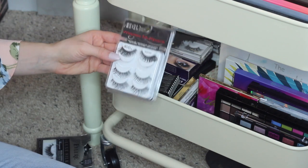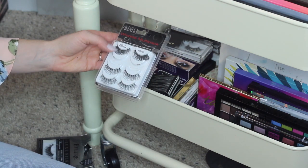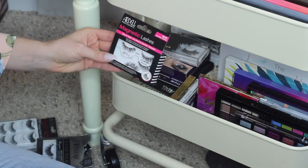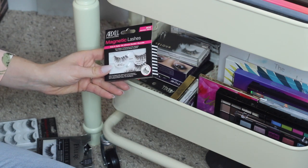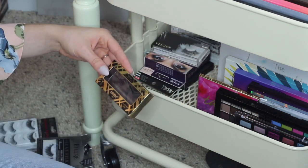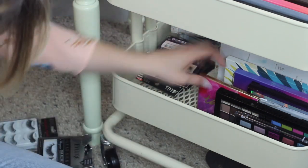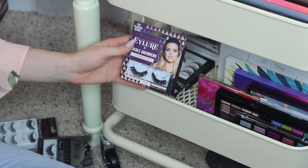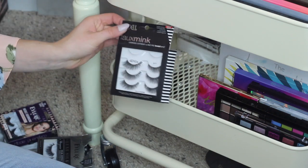This is a weird collection of a bunch of different lashes that never belonged in this package originally, so I don't remember what they are, but I keep them in here to store them. These are the magnetic lashes that I hate more than life itself, but I keep them thinking maybe one day I'll make them work. And my Tarteist Pro Goddess lashes. My Eyeler and Nicole Guerrero lashes in Define. And my Ardell Faux Mink lashes.